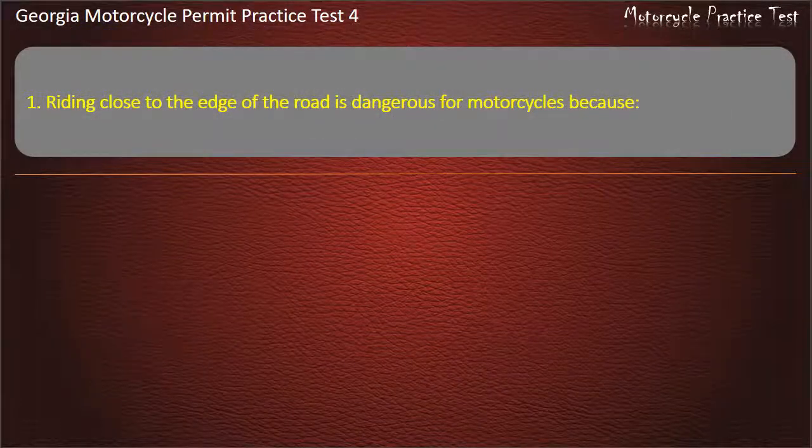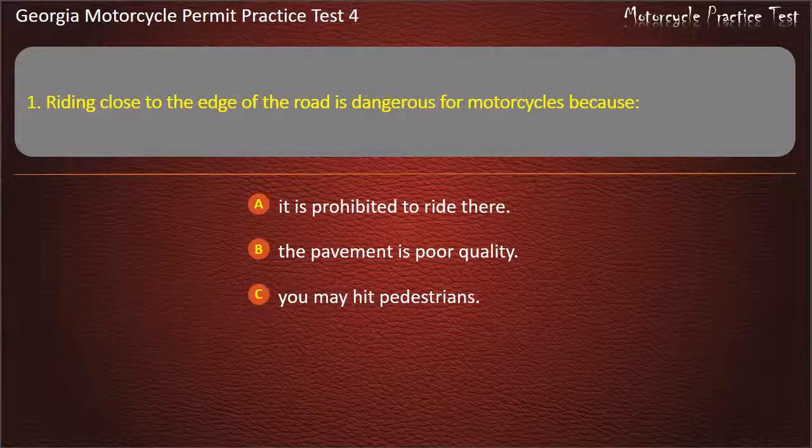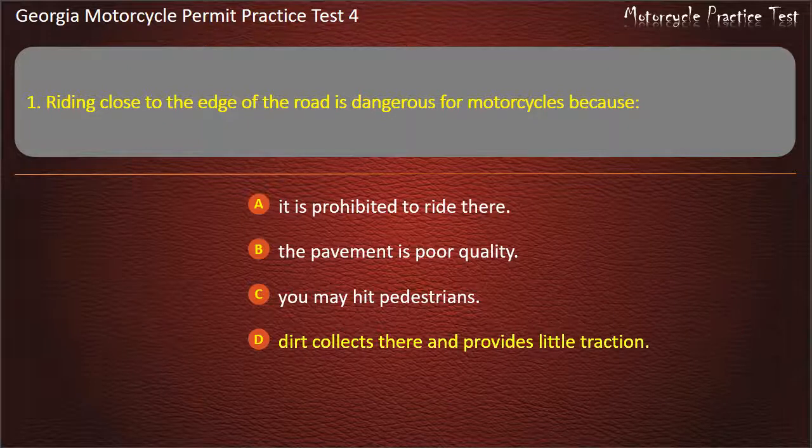Question 1. Riding close to the edge of the road is dangerous for motorcycles because it is prohibited to ride there. The pavement is poor quality. You may hit pedestrians. Dirt collects there and provides little traction. Answer: Dirt collects there and provides little traction.